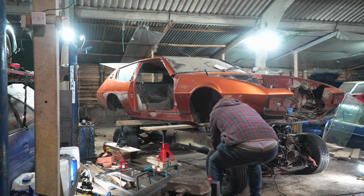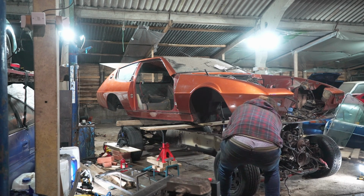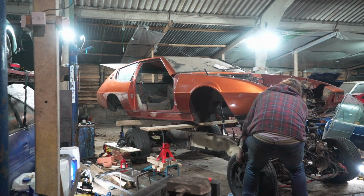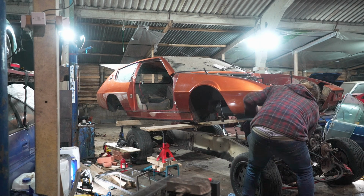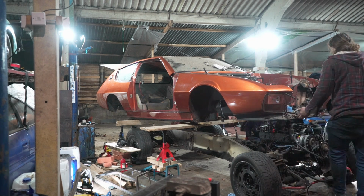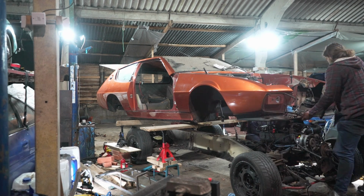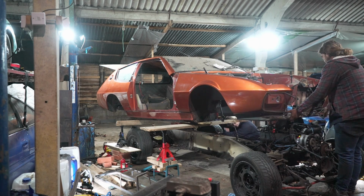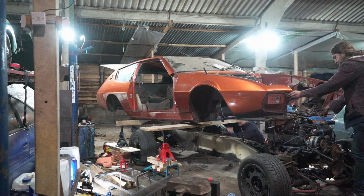Do you want help pushing, or do you want me to just sit here and keep an eye? Clear. Stop. It's okay. This front splitter. Okay. I need you just to push it. Ready? Just go to the back and push the car, yeah? Yep. Push. And again.